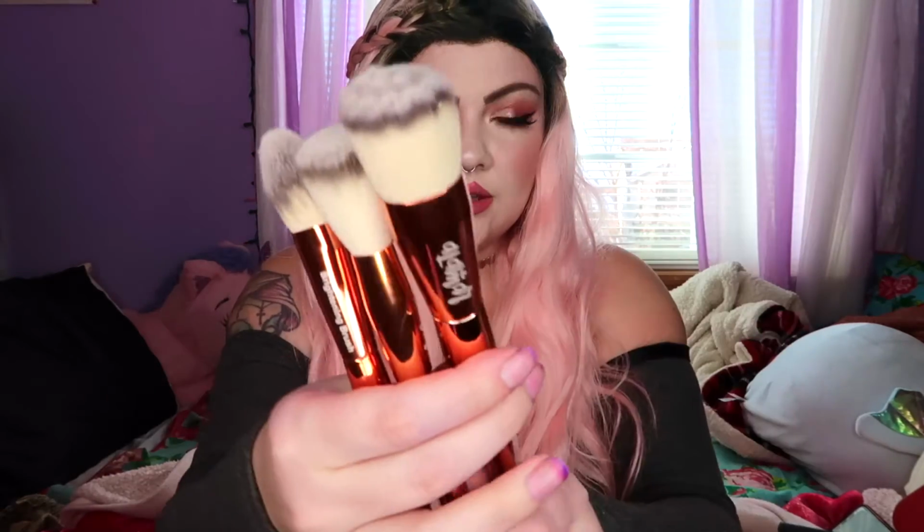The next thing I see is brushes. My favorite thing to get in anything. No matter how many brushes you get, you can never have enough brushes. I swear that is a thing. And they're so nice. Look at those babies. They're so beautiful. I like these. Let's feel them. And they're really nice quality. They're so soft. Oh, I can't wait to use these.